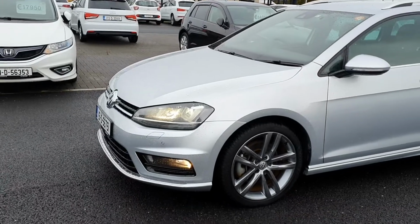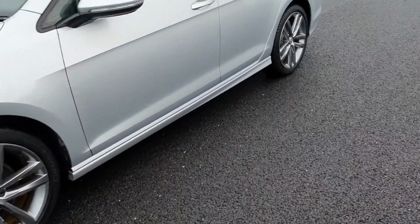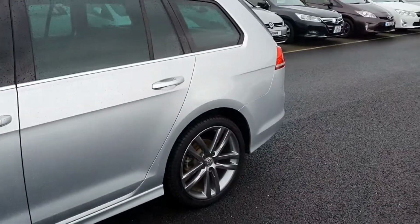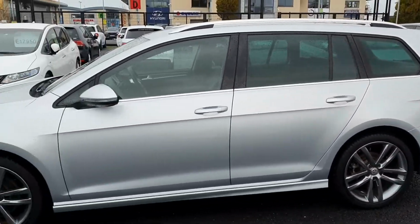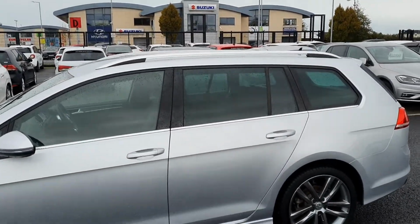So you have front and rear parking sensors, front fog lights. You also have your Volkswagen alloy wheels. It's got the rear tinted glass with the chrome inserts going around. You also have your roof rails there as well.